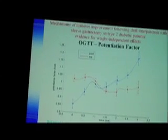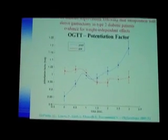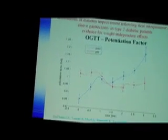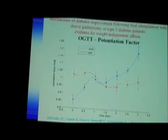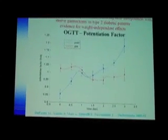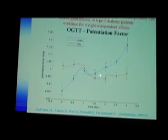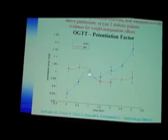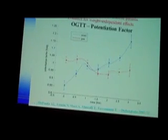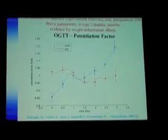We all know that insulin secretion is time dependent, and potentiation has to do with time and also with other stimuli, like for example GLP-1. So the potentiation factor has a lot to do with GLP-1. As you can see, in red is the typical stable and flat performance of the potentiation factor pre-op, and the sharp increase of the potentiation factor post-op, probably closely related to GLP-1.